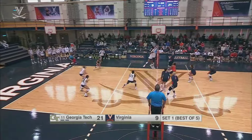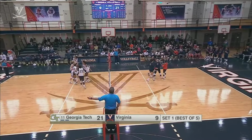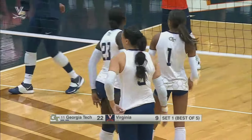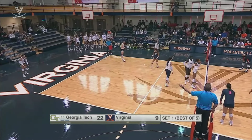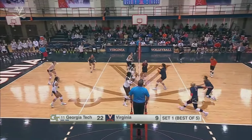Borum handles it just fine. Here's a back set swing. Roll shot, and it's pancaked up. Denied at the net, but poked out of play. Tamara Oteen. And Georgia Tech makes it 22-9. Oteen, one of the more prolific swingers in the ACC, 10th in the ACC with 176 kills on the year.